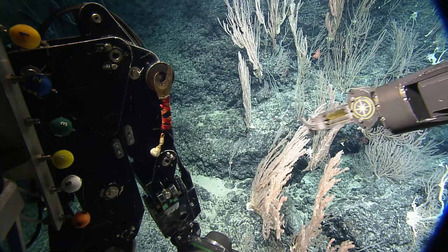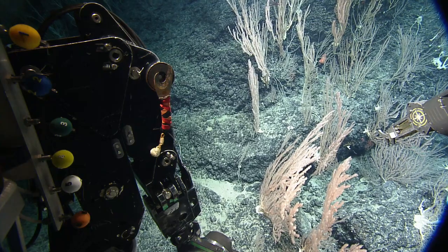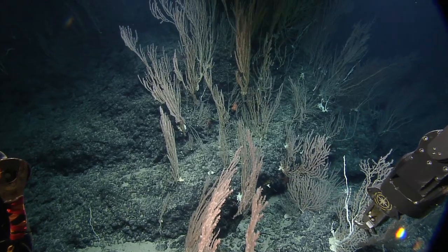Thank you. Those are the world-famous bingo balls, 3D printed right here on board, the EV Nautilus 3D printer. Amazing what the ROV team can do.